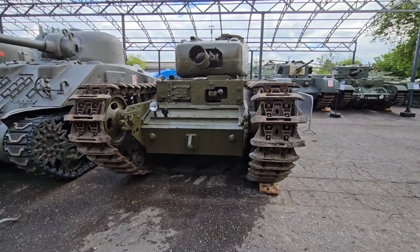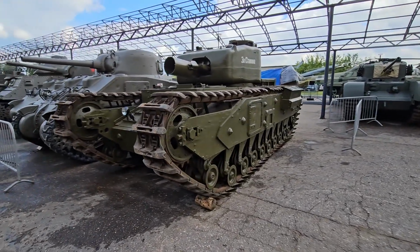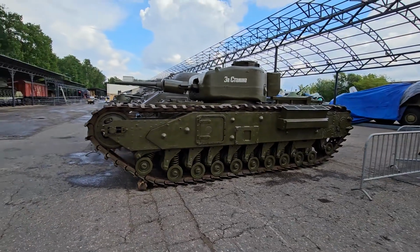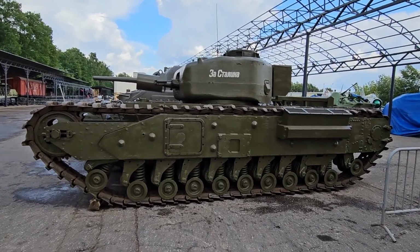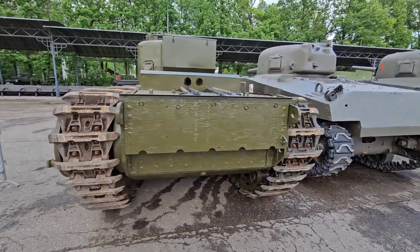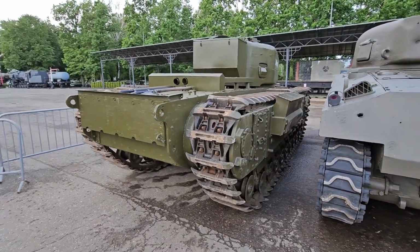Of course, it wasn't possible to find an original working engine. However, the museum specialist did a great job and installed an engine which was very similar to the original. The restoration is not finished yet. There are still a lot of small details that will be installed in the near future. However, the tank is now on display in the museum's outdoor area.